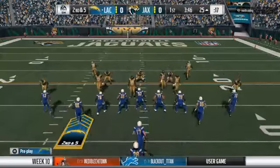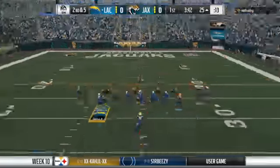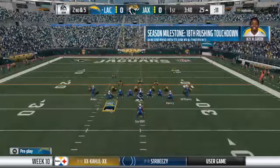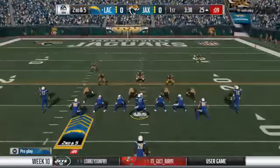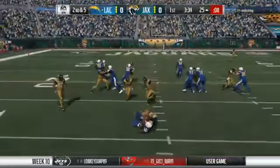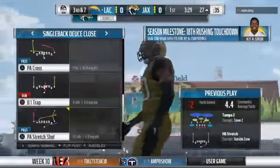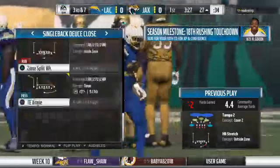And on the outside, they're playing press coverage. On second down, they'll run with Gordon. And they take him down, losing yardage back at the 27. It's a loss of 2, now third down.